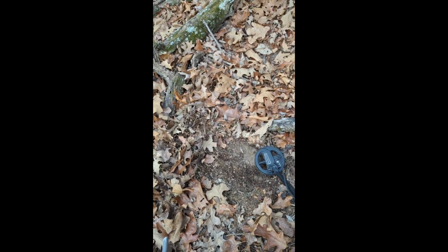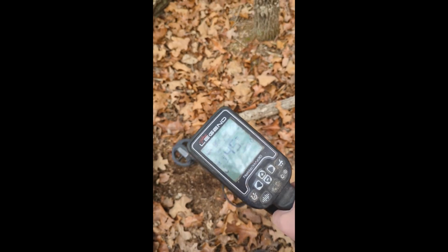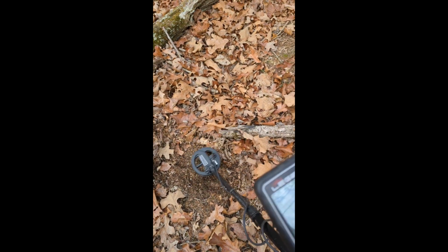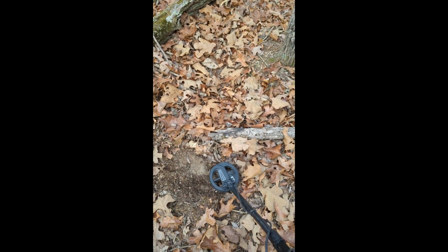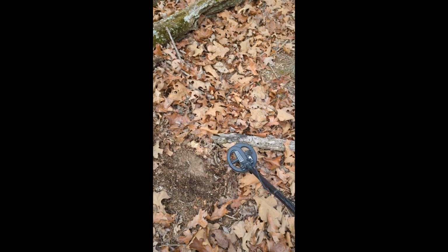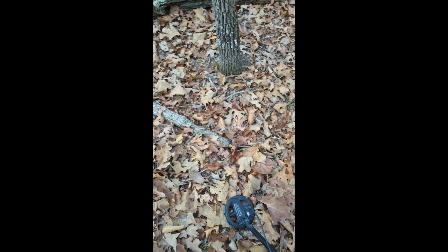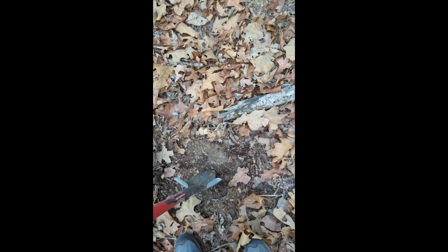And I've been digging a lot of trash. And that's a pretty decent high tone here. If this were a park, it would be about a dime. So let's go ahead and see what we got. It feels a little bit bigger than a dime, but we're gonna check right about there. Let's set the detector down and see if we can dig it one-handed. I'm new to this, so let's give it a whirl.